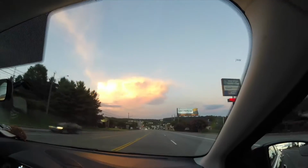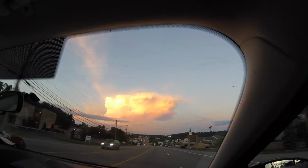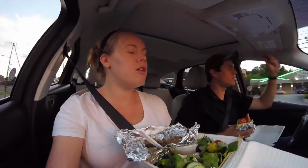But we are headed to REI. We will be there in 20 minutes to pick up our last minute supplies and then food. Very important. Food for tonight. And we will head to the Smokies. So we're eating our Zoes on our way to the Smokies.